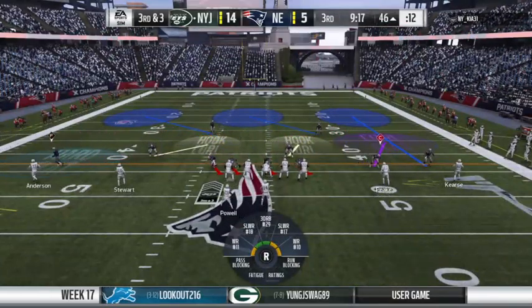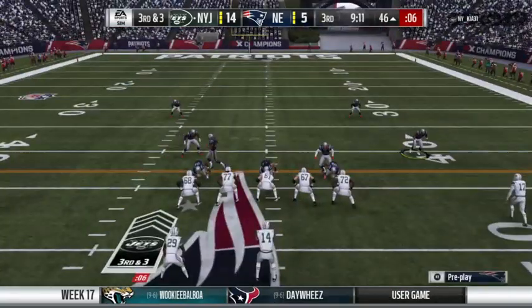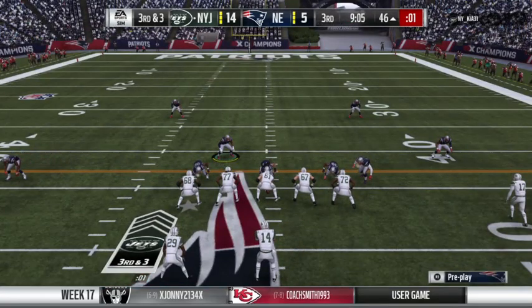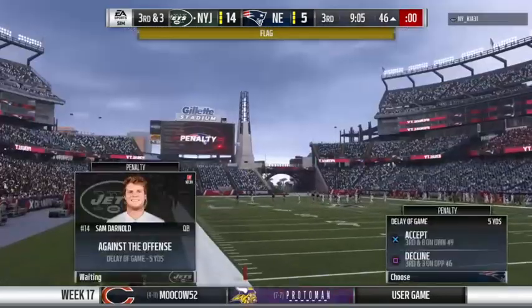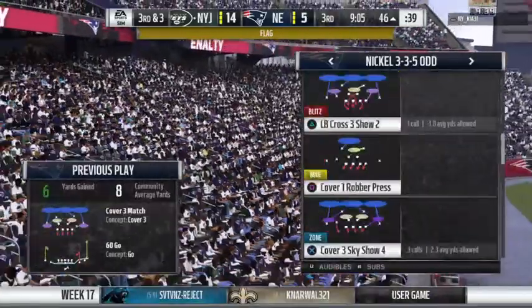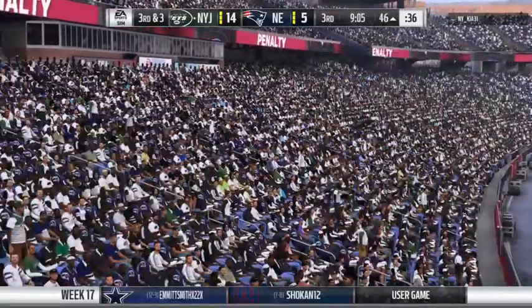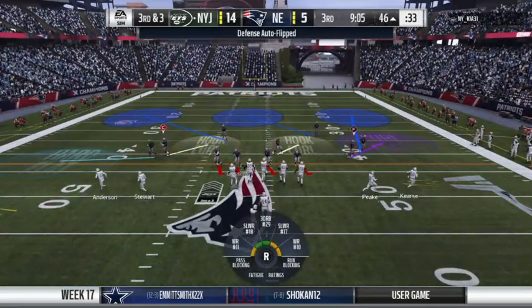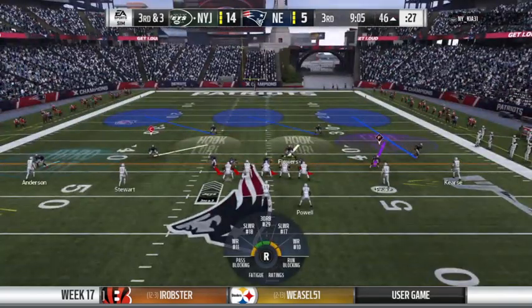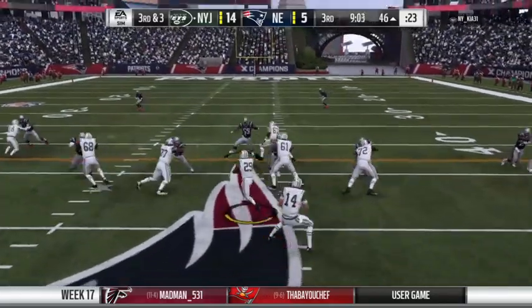Yeah, another DB. Watch out. Here we go. All right, here we go. 319. Check. Patriot. Check 24. Right. You got right. Hey, double up. Now let's go. Blue 90. Blue 90. On third down.